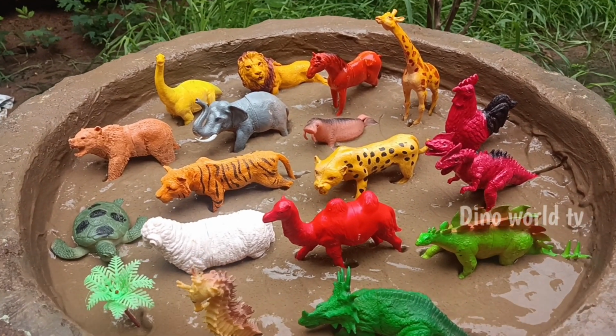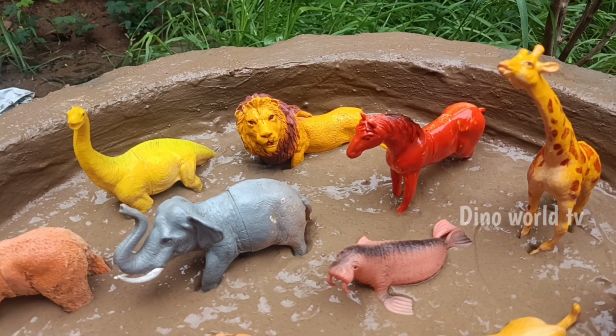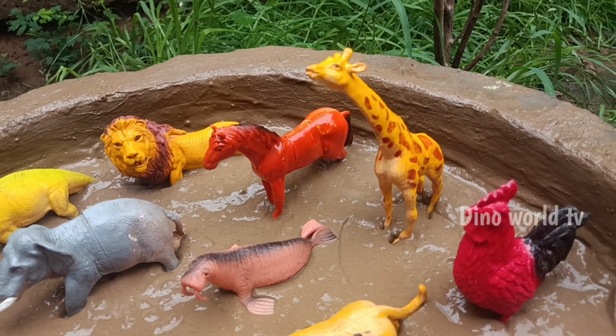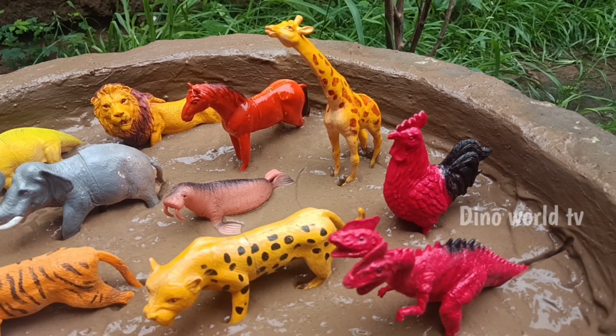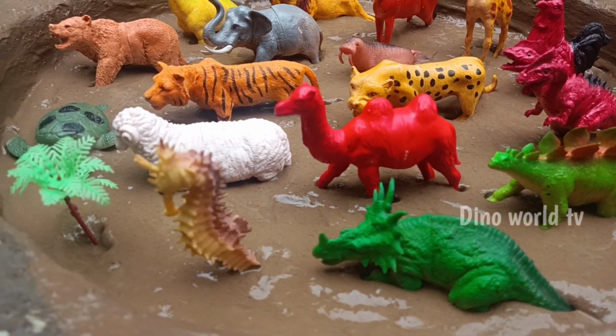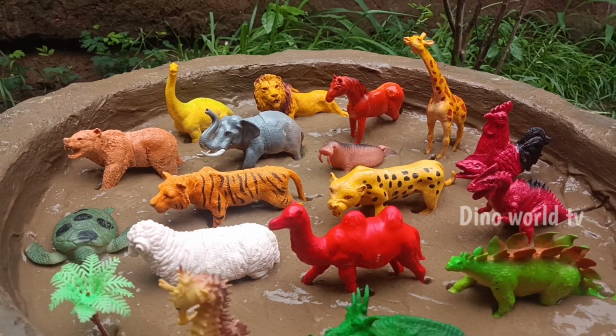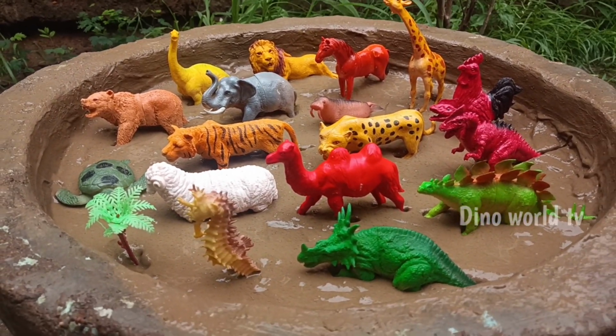Wow friends, there are so many animals and some dinosaurs that are stuck in the mud. Wow friends, there is also a camel walking in the desert. Wow friends, there is also a giraffe with a long neck and a cock that wakes up in the morning. We will take them out of the mud one by one and wash them.